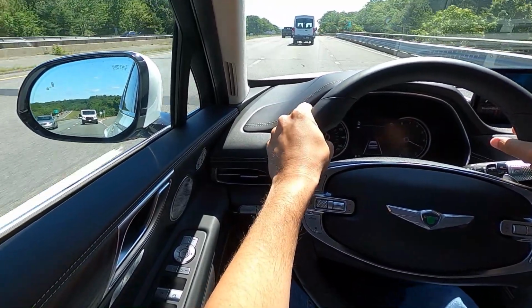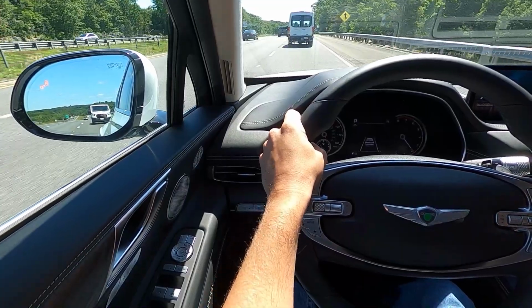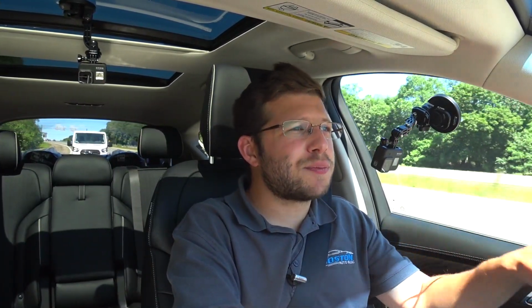So it is linear. You're not going to get thrown back in your seat. So that's why it's all luxury all the time. If you're looking for that style of driving, that's exactly what the GV80 is going to offer. It's also going to be quicker than the Mercedes-Benz GLE. So if you're looking for that performance, it's going to be the way to go at this price point.